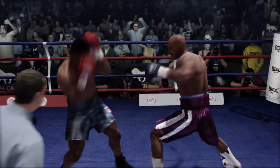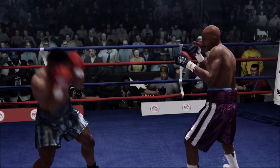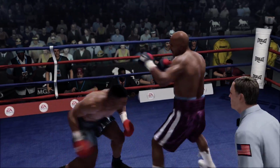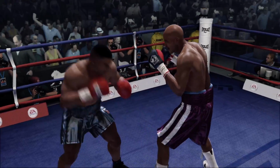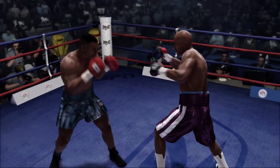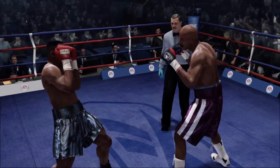Tyson's right hand working well that time. He scored well. And now he's targeting upstairs. The combo lands upstairs. And Tyson with a block punch. Tyson's getting himself into the mix now, landing that left hand.